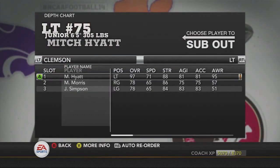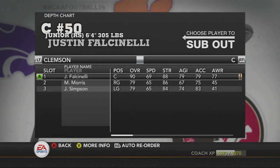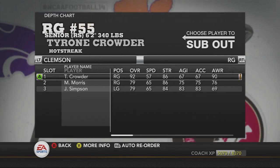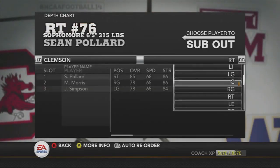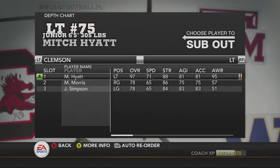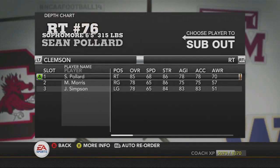And here's where it starts to get scary. The left tackle is a 97. The left guard is an 87. The center is a 90. The right guard is a 92. And the right tackle is an 85. So left to right on the offensive line, 97, 87, 90, 92, and an 85. A deadly offensive line for the Clemson Tigers.